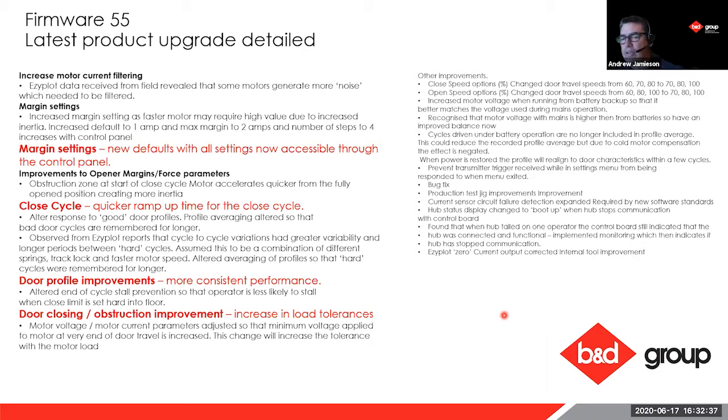I'm not going to talk through these because there's too many, but as I said, we're being very transparent here. There's a bug fix there. Whatever that bug fix was, I don't know. This is one in development: prevent a transmitter trigger received while in the settings menu from being responded to when the menu is exited. Don't know, I've never seen that. You've probably never seen that, but they've identified it.